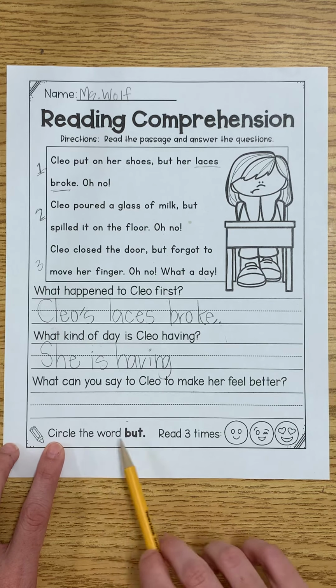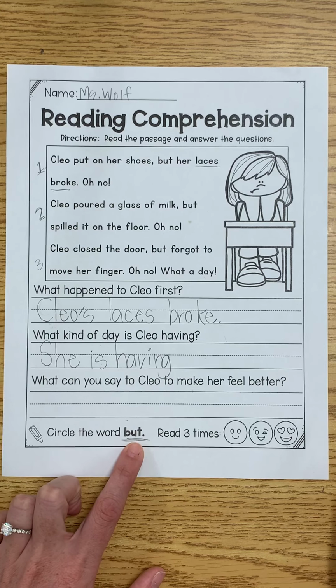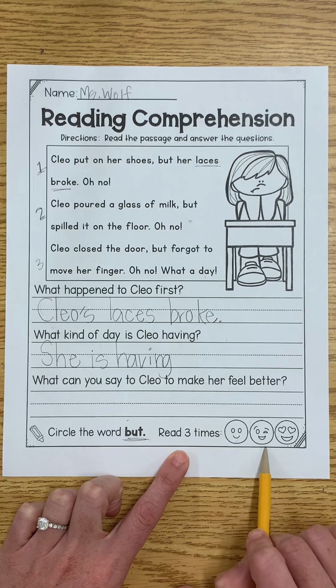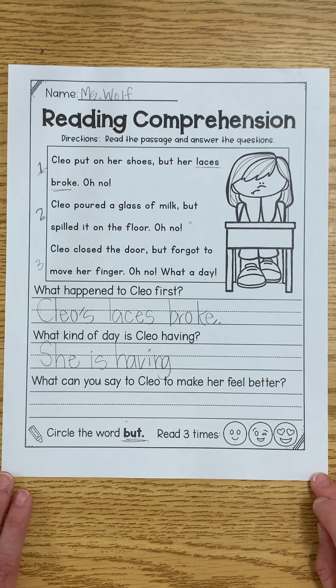You're going to read this and circle the word but. Anytime you see the word but, you're going to circle it. And then we read it once together. I want you to read it 2 more times on your own. Okay, thank you.